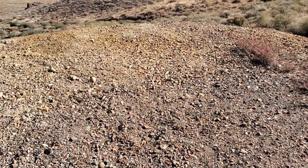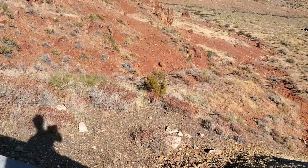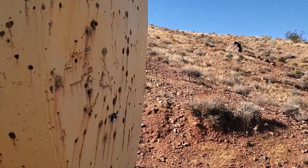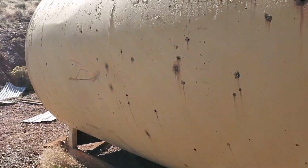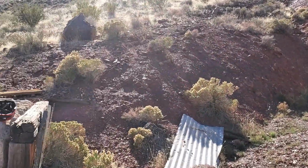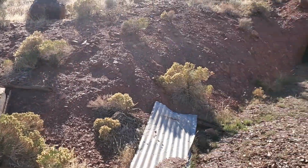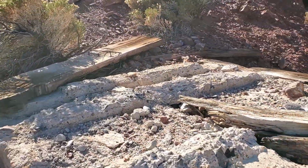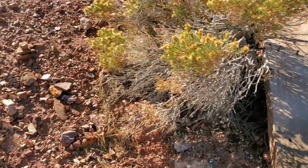I like the color change between the different sections. More holes in her than Swiss cheese. Hard to get photos with the sun right there. It's hard to say what this thing would have been. It's a weird footing. That looks like it could have been a compressor. Maybe this was a generator. Yeah, this is a smaller profile. This is probably an electric generator, something of that nature. And this guy here.